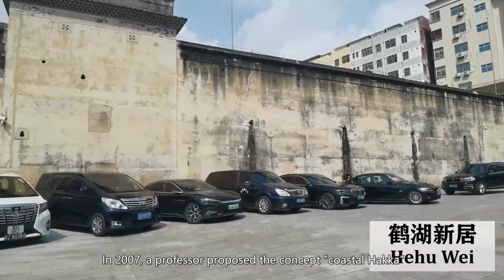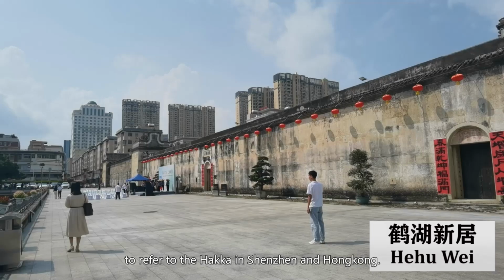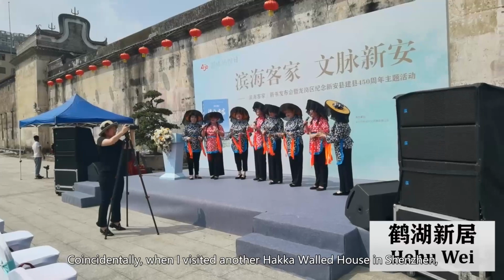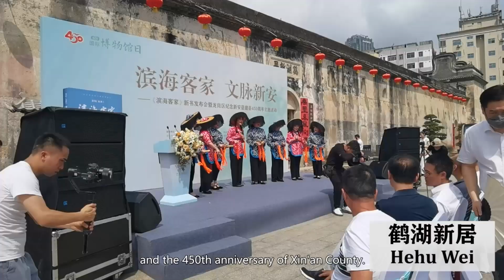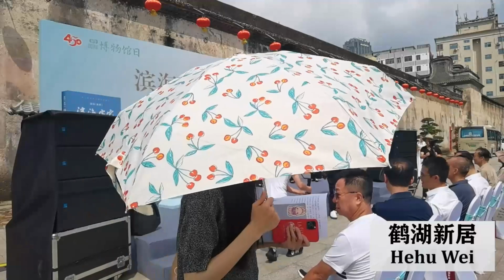In 2007, a professor proposed the concept Coastal Hakka to refer to Hakka in Shenzhen and Hong Kong. Coincidentally, when I visited another Hakka wood house in Shenzhen, the professor was present in an event held outside the house in celebrating Hakka heritage in Shenzhen and the 450th anniversary of Xin'an County. Let's first enjoy the Hakka Mountain Song performance.